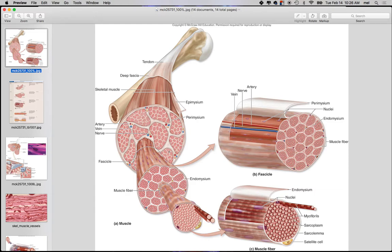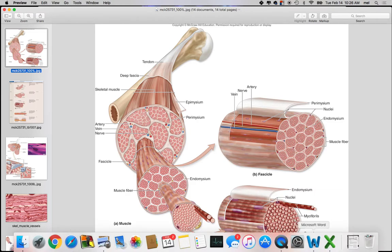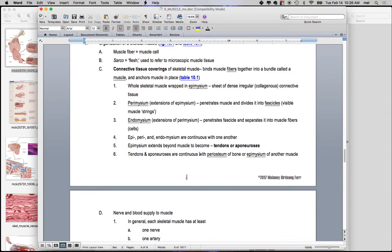Okay, so in addition to this stuff, muscle is incredibly energetically expensive tissue, and it's also very, very highly innervated, and we'll talk about that in more detail in just a second.